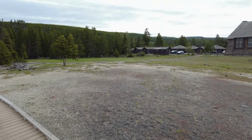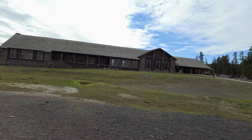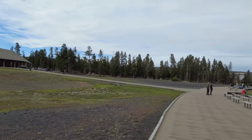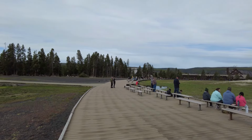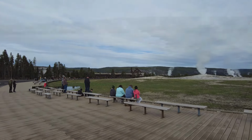Looks like here in Old Faithful they have cabins, lodges, and also hotels up here. I'm not sure the importance of having to stay up here or not. Let me see if I can pan around and give you guys the view of everything. There's cabins over there. There's the Old Faithful Lodge. That's the visitor center that was shown earlier. And then that's like a hotel, another lodge over there.